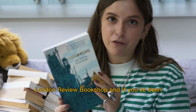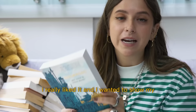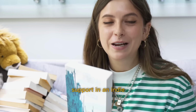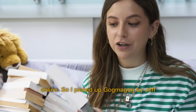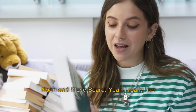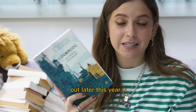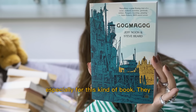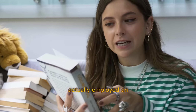I got this in the London Review Bookshop, and if you've been following my reviews, you'll know I've already read this, and I really liked it, and I wanted to show my support in an indie bookshop rather than ordering it online. So I picked up Gog Magog by Jeff Noon and Steve Beard. Yeah, I really like this one. I'm really looking forward to the second part coming out later this year. I also think the cover is great, especially for this kind of book. They actually employed an illustrator.